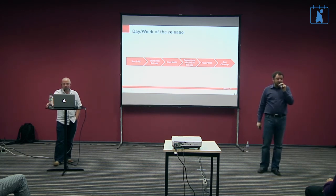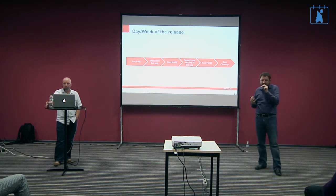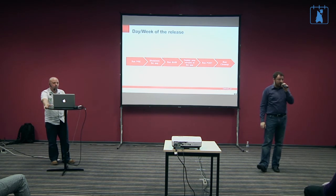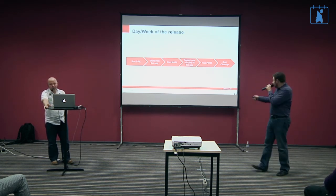Now, we will start running pre, and we can predict based on our history how long the pre will take. We can start at the day of the release, but because it maintains the compatibility of the schema, depending on the amount of data changes we need to make, we will start it sometimes 3 or 4 days ahead of the release, sometimes several weeks ahead of the release. Similarly with post.